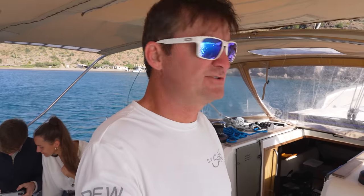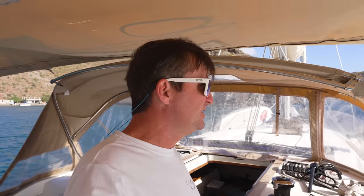It's blowing pretty good out there, so we're probably just gonna go on the head sail. No need to put the main out because it's like 15 to 20 knots out there, so the jib would be just fine.